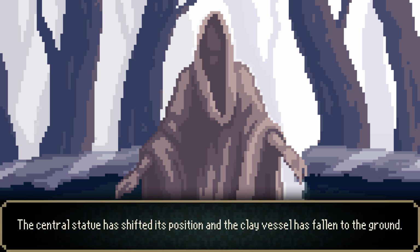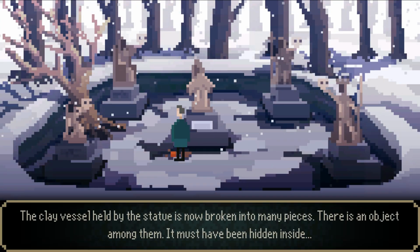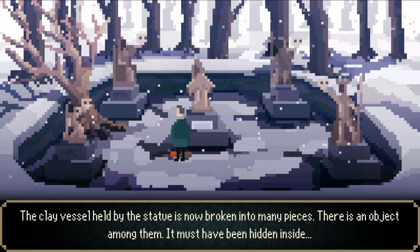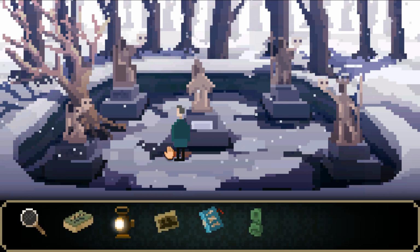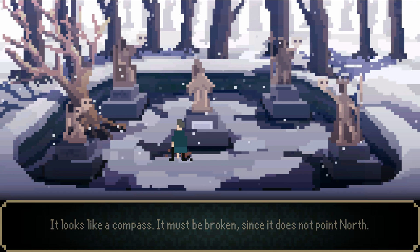Central statue is in for this position, and the clay vessels fall into the ground. Clay vessel held by a statue is now broken into many pieces. There's an object among them. Must have been inside. Looks like a compass. Must be broken since it doesn't point north.